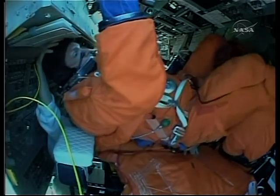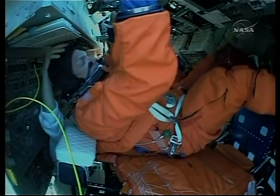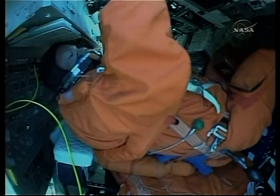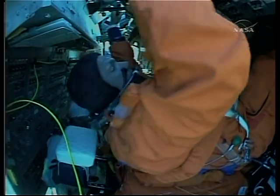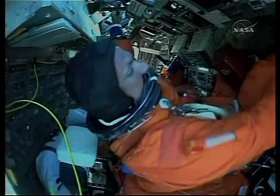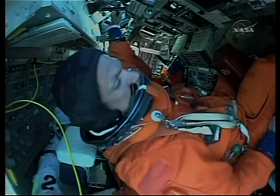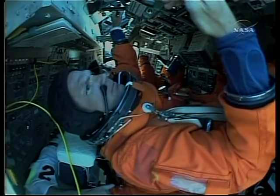The camera view we see now is from the right side of the orbiter looking back towards the left. So we're seeing pilot Tony Antonelli crawl up into his seat with assistance from Ken Ham. And once he's strapped in, he'll also do his comm checks. That's correct.